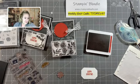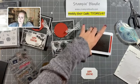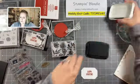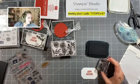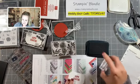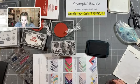That sounds amazing. All right, and now our spider web in Memento ink. Close up my Cajun Craze so I don't get that all over my fingers. And I'm just going to use this underneath, because I'm gonna stamp my spider webs off a little bit, so I don't want to get that onto my table. There we go.